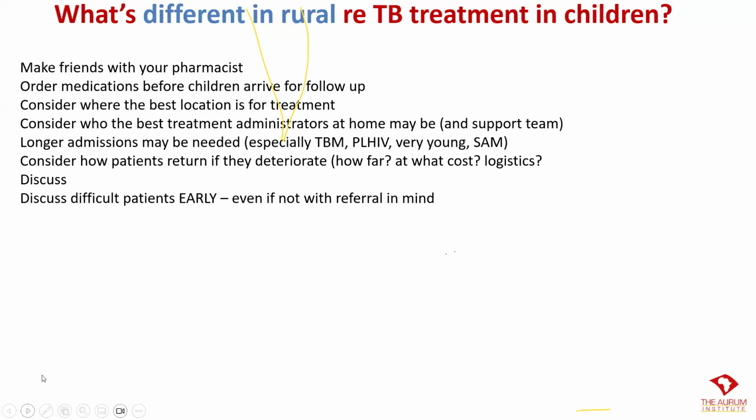Think very carefully what the best location is for treating these kids. In rural areas, sometimes a child who's really struggling to tolerate these medicines and is vomiting a lot might need slightly longer admissions. And hospital, I hate keeping kids in hospital, but if coming back to hospital is a financial and logistical nightmare for this family, you'd probably keep the child in hospital for a little bit longer.